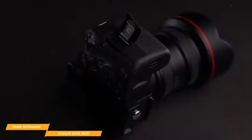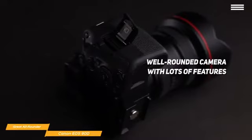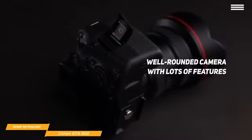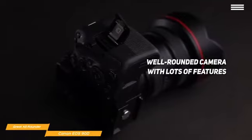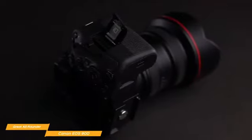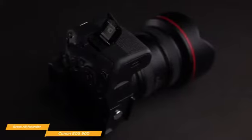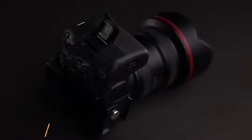The Canon EOS 90D is a well-rounded camera, with lots of features and a familiar body that will likely appeal to you if you spend your time shooting varied subject matter. It's also great for vlogging and can even serve as a high-quality webcam for live streaming. Now, if a full-frame DSLR is more along the lines of what you're looking for, stay tuned for the Canon EOS 5D Mark IV coming up next.